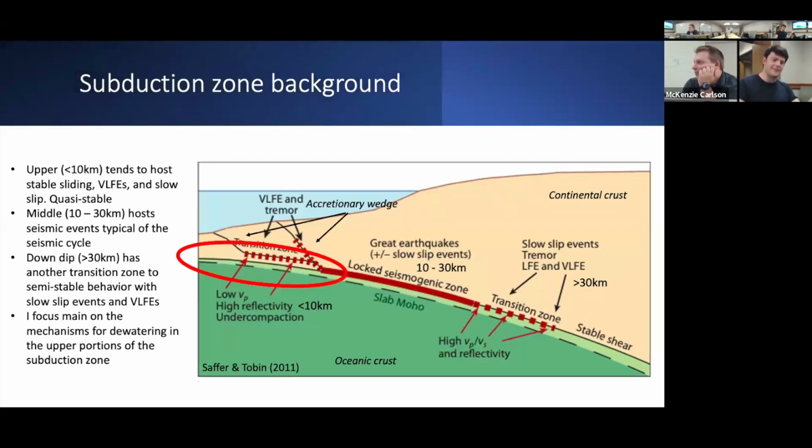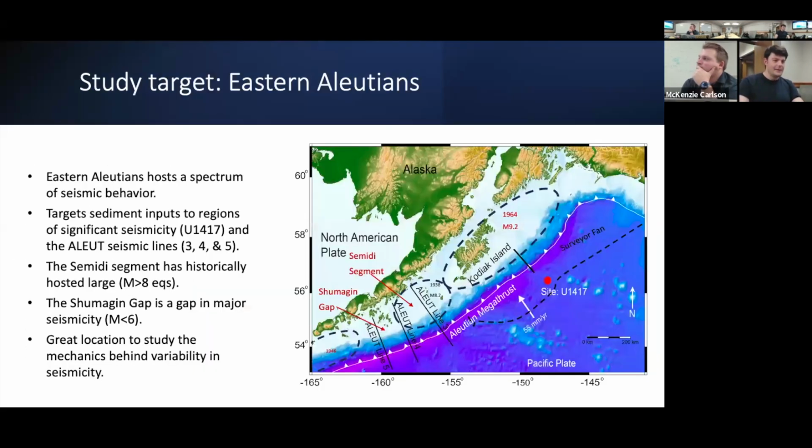The main portion that I'll be focused on here is this zone in the upper portions of the accretionary prism, where in seismic surveys we generally observe these areas as having low VP, high reflectivity responses in the seismic. And that correlates typically with undercompaction and high pore pressure. So I'm looking at mechanical dewatering there, controlling the slow behavior.